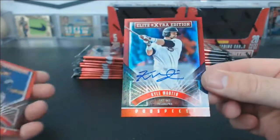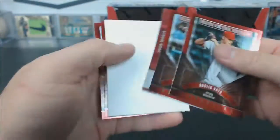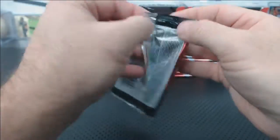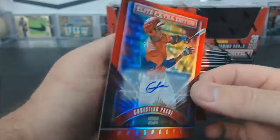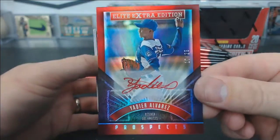Kyle Martin for Philadelphia. For Chris. This year's Valor for me was one of the worst I've ever seen. 13 platinum, 14 platinum. Christian Pashy for Atlanta. Man, Atlanta. Yeah, Magic's the worst. Yadier Alvarez for Los Angeles to 25.